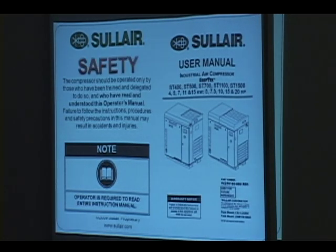We'll start out with safety. You have to read the manual to really get into everything, but air compressors have 3 dangerous things. High pressure, 100 pounds, can puncture your skin. Medium voltage electricity, 460 volt, and hot oil. So any air compressor has all of those items that you really need to pay attention to.